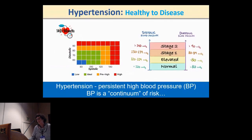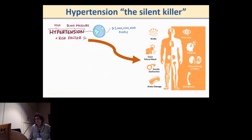So hypertension, what is it? It's a condition in which persistent high blood pressure is a continuous risk. And you can see that it's not a specific number, but actually a combination of systolic and diastolic type of graph in which you don't want to be in the red area. So actually hypertension occurs in more than 1 billion people in the world. Many of them are not aware that they have it.